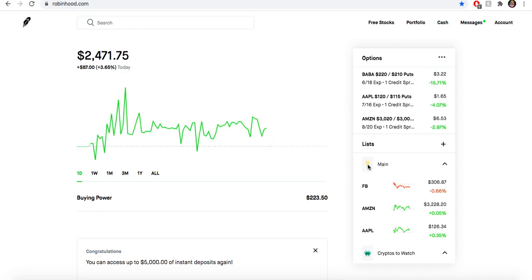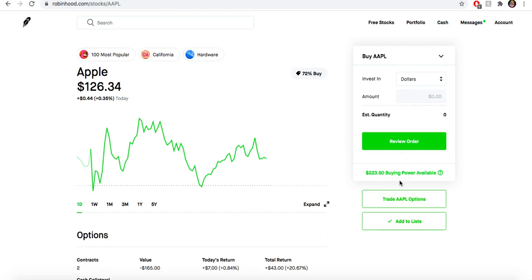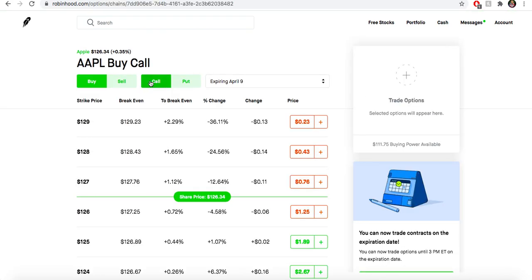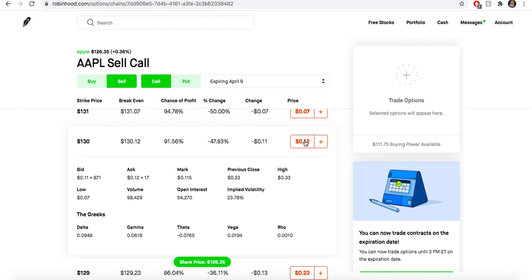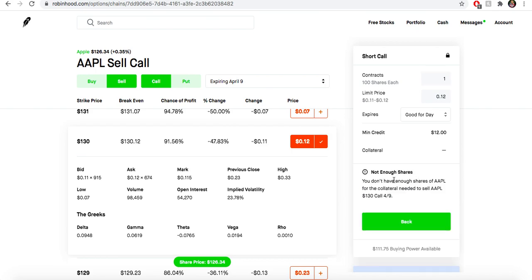So if I wanted to sell a put on Apple or sell a call on Apple, I need to own that. So if I go here and want to sell one, it's not going to let me. It's going to say I have to do a spread. So if I try to do this, try to get $12 for that, it's not going to let me because I don't have enough shares for collateral. Because normally you need collateral. If you have level 3 or under options, you need collateral for it.